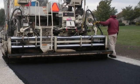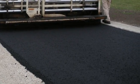Just imagine now, we can repave our roads, but not have all this waste being accumulated in the dumps and the landfills, and save energy at the same time by having it be at a reduced temperature.